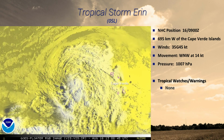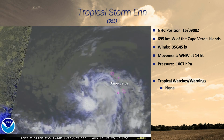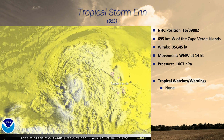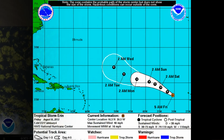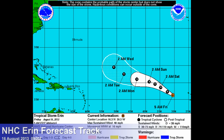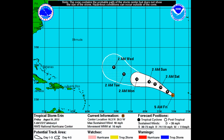Tropical Storm Erin, 695 kilometers west of the Cape Verde Islands, 35 knots there, gusting to 45. Continues to move off to the west-northwest at 14. All the watches and warnings for the Cape Verde Islands have been dropped. Forecast track continues it kind of in a northwesterly fashion. By Saturday, moving into Sunday, Azores high starts to build in, and the westerly low-level flow kind of pushes it off more toward the west.